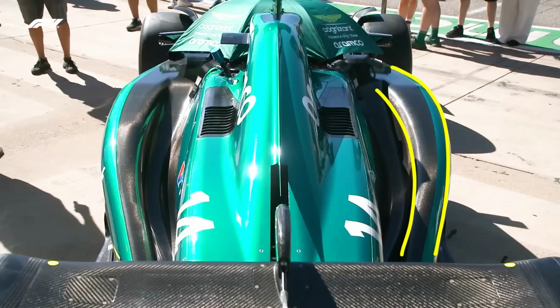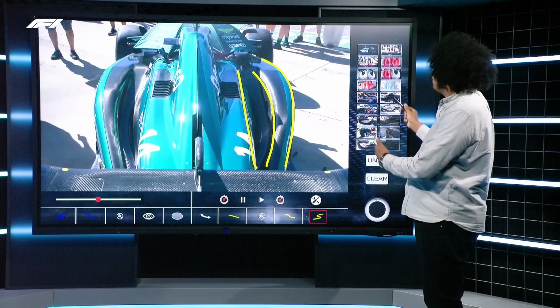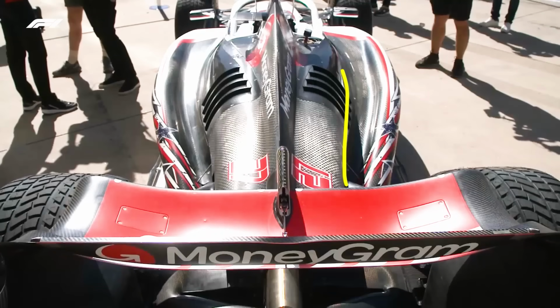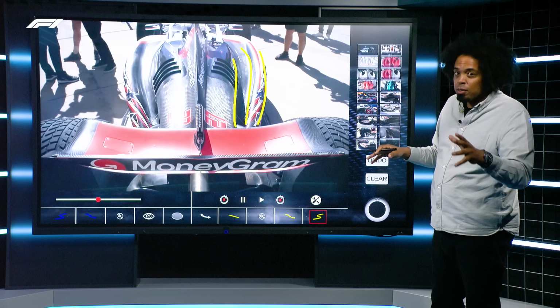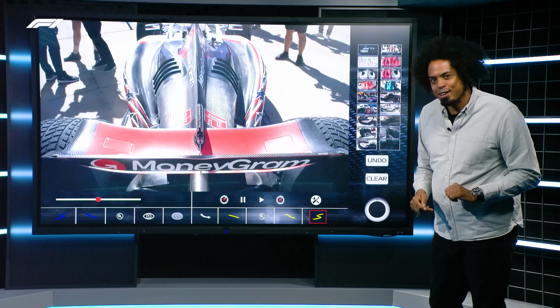They've dropped back a bit more recently, but you've got that very distinctive shape. Compare it alongside the Haas, and you can see exactly those same shapes. Perhaps more Alpine, perhaps more curved. So I would say that Haas have actually copied Aston Martin and Alpine with that shape more than they've copied Red Bull. But that's not to say Haas haven't done any copying of Red Bull.